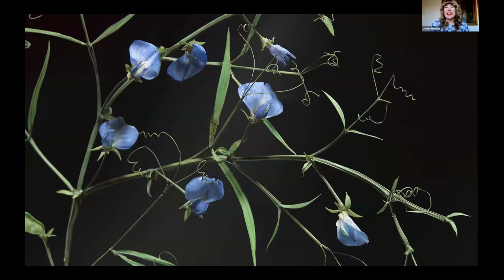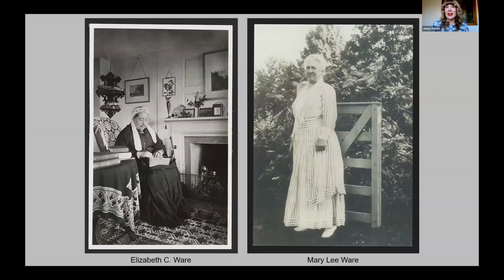Goodale visited the Blaschkas in 1886 to ask if they would make glass models of plants for the Botanical Museum. They were reluctant at first, but eventually agreed to the commission. The first shipment was damaged during a customs inspection in New York, but the broken models were promising and they were shown to potential supporters, including Mary Lee Ware, who was one of Goodale's former students. She and her mother, Elizabeth C. Ware, provided funding to order more models.